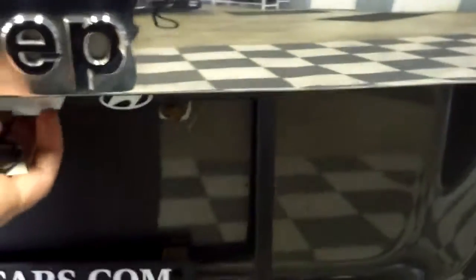This does have an automatic window open. And a very clean cargo area. Rear seats do fold on for extra storage, and so is the second row.